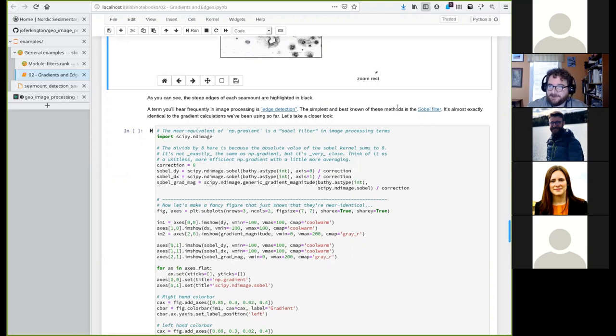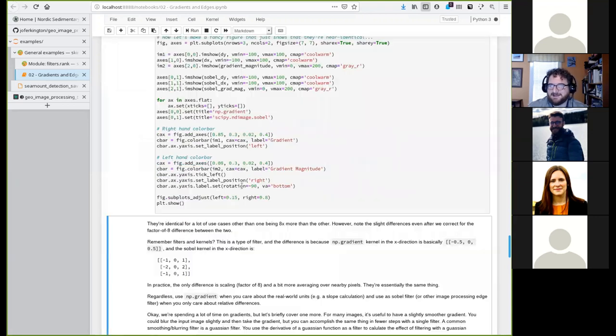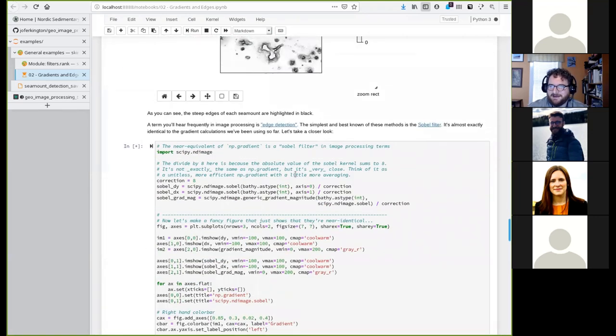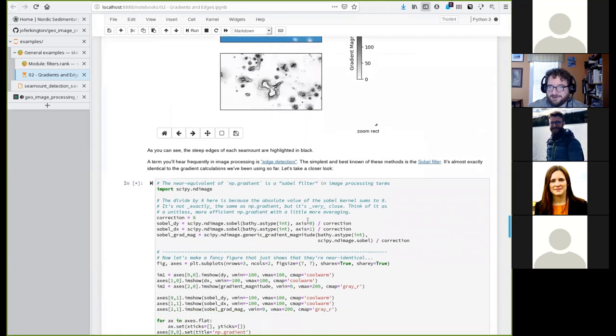All right, Sobel filter is the most common edge detector. You'll hear it a lot. It's going to be a factor of 8 different from the actual gradient if you were to calculate the gradient mathematically. So let's compare these. We'll go ahead and get our gradient magnitude. We're going to do exactly the same thing we did, but look at this compared to a Sobel filter.